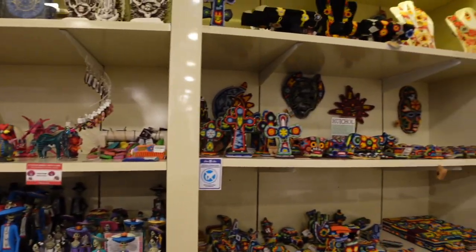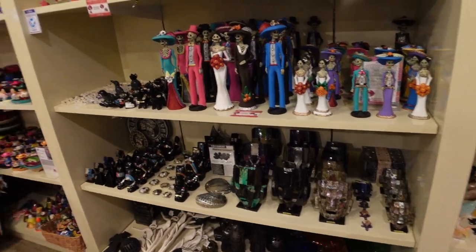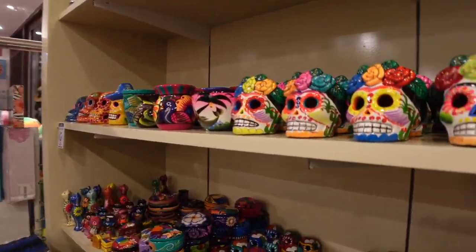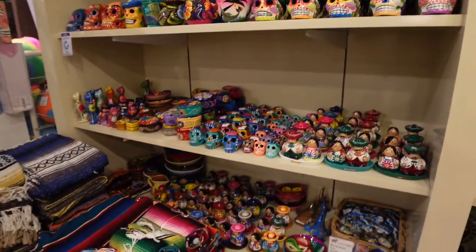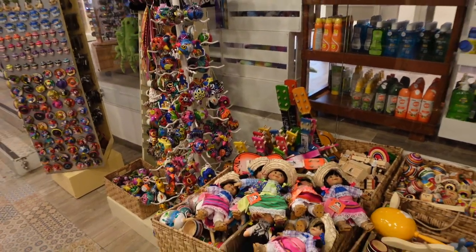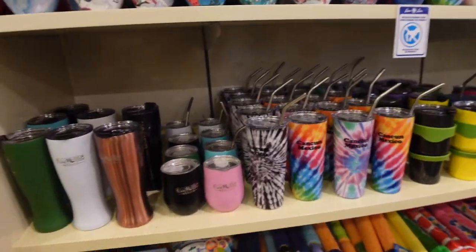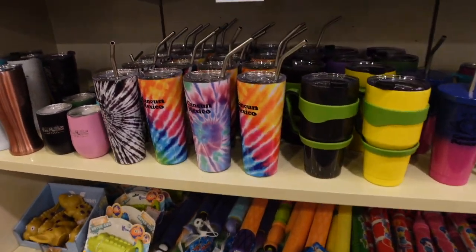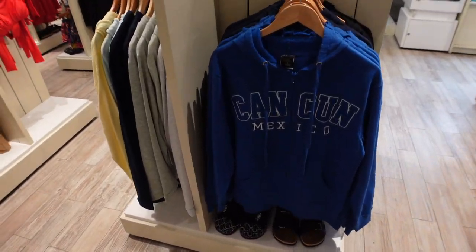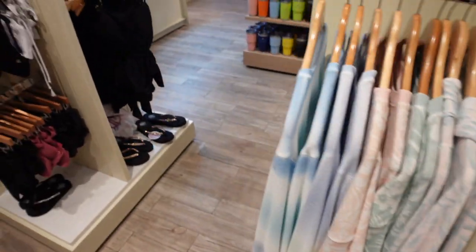Y'all, I'm in the gift shop. About to see what I can find. Oh, these are so pretty. They have sunscreen in here too. Jackets. Cancun.